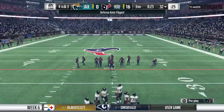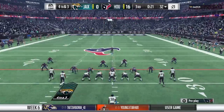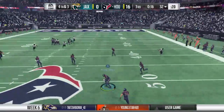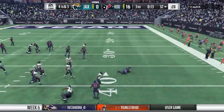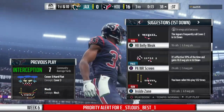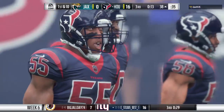The offense is not leaving the field. They're going to stay out and go for it on 4th and 3. They're going to try and throw. And my goodness, another interception. Picked off here by Aaron Colvin. And this one will be returned to right around the 38-yard line. Just a little bit of a rough stretch. 6 interceptions now in these last 2 weeks combined.